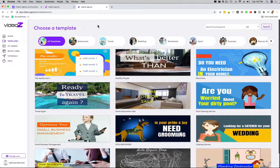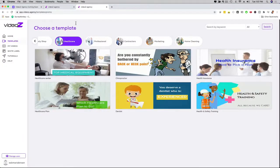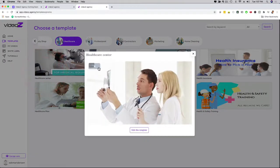If I go back here to my actual templates, I want to show you a different type of template, right? This was an explainer one. Let me show you a different one where you can change even slides and everything like that. Let's go here with healthcare. And then let's go with the, let's say the medical equipment. So I can click here, going to preview it real quick.